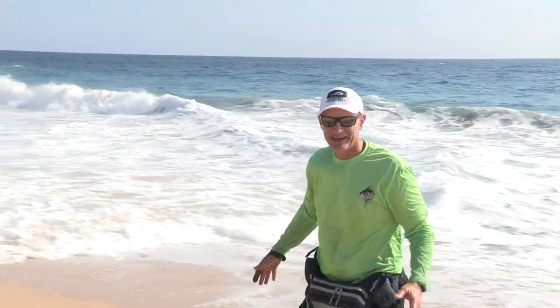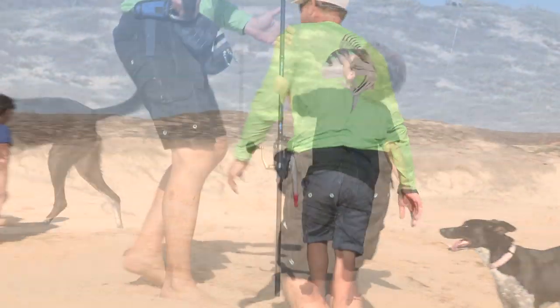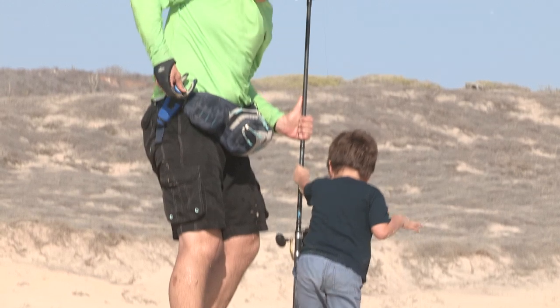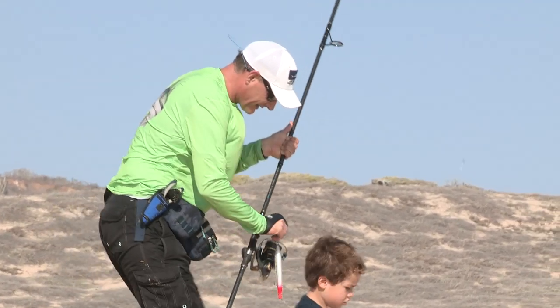Absolutely awesome. It's not the biggest rooster fish out there, but just perfect for my 3-year-old son, Cody. And just amazing. Let's see if we can get another one. Cuidado, cuidado, cuidado. Eso tiene anzuelos, es un truco.